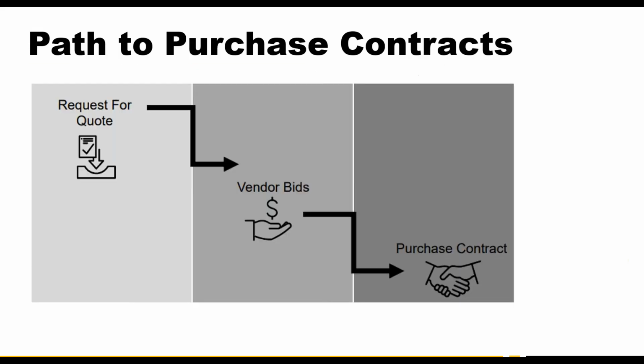Let us review the RFQ process in detail. The first step is to generate the request for quote transaction. You would select the items and vendors. The second step is to send out the bid request. The supplier will fill out the bid in a special vendor portal, and as I mentioned, access to that portal is free. Once the bid is completed, the requester will be notified of that submission.